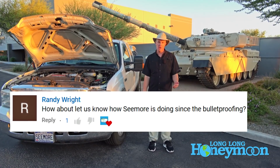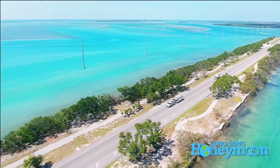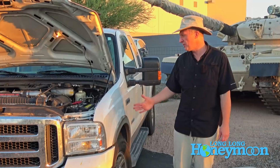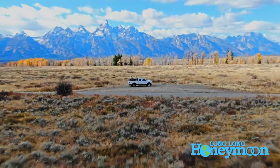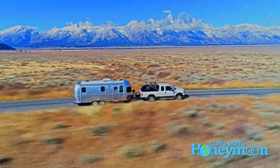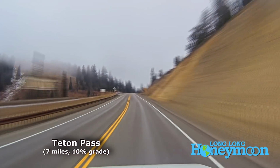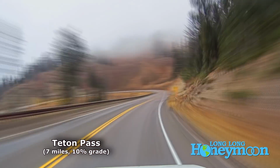Since having the work done, we have taken the truck literally from Key West, Florida, all the way up to Seattle, Washington, towing our Airstream travel trailer much of the time. We've put roughly 30,000 miles on the truck in that time. We've had it in the Rocky Mountains out west. We recently towed over Teton Pass, going from Wilson, Wyoming over into Idaho. And so the truck has been tested and it has passed every test with flying colors.